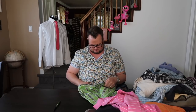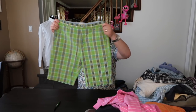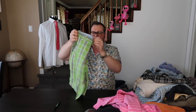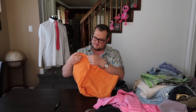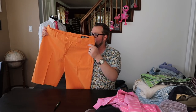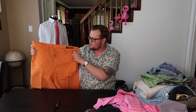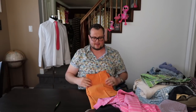We got shorts. Picked up a few shorts. These are J. Crew. The colors are hot and trendy right now, and the plaids are hot and trendy, so we're going to see what we can get for those. This is another brand that I'm not sure of. I think it says Virgo. But they're really cool shorts. They're just orange. They have a check pattern to them, and they feel very good quality, very well made shorts. They're a size 36. They're a good size. And I think they're going to sell.